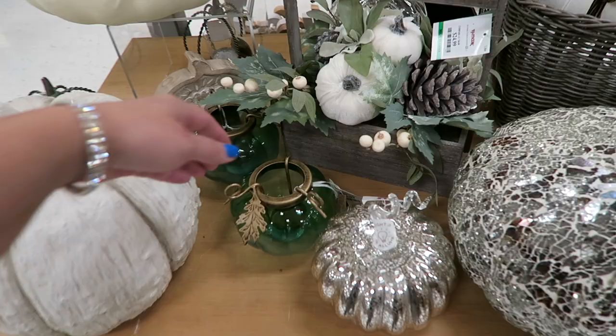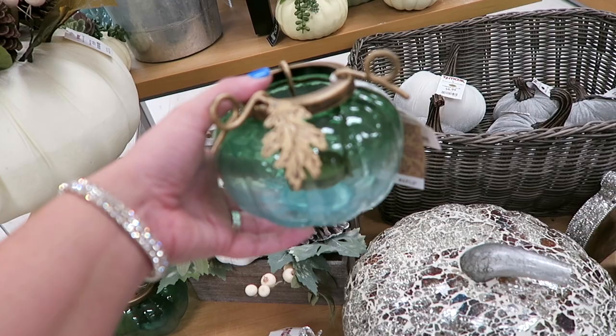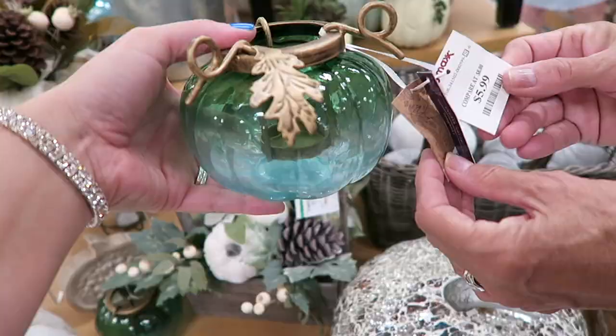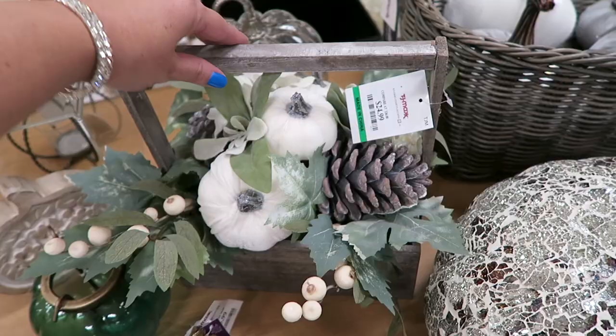This candle holder right here is gorgeous. I actually have one like this, but it's just the clear glass. Can you tap on that? Doesn't want to focus. Sometimes this camera doesn't want to focus. Okay, there we go. Can you guys see how gorgeous that is? This is $5.99. Like I said, I just have a clear glass one, but the color of this one is so gorgeous. I like this little thing too.